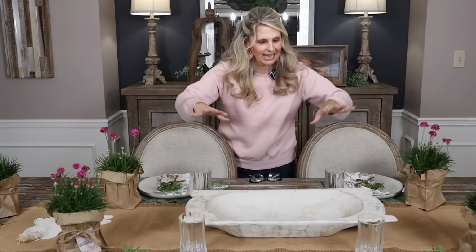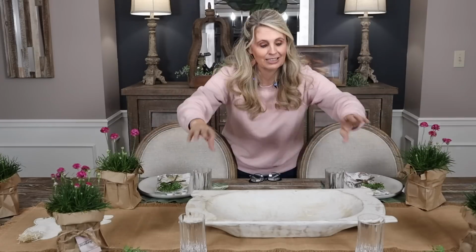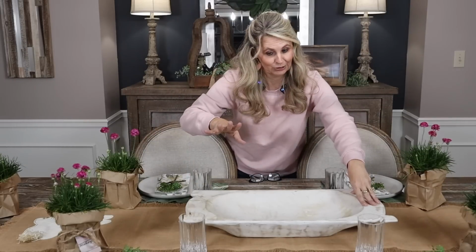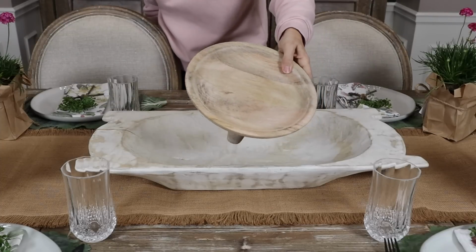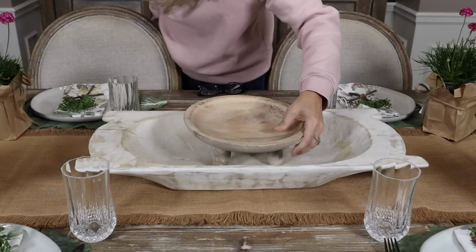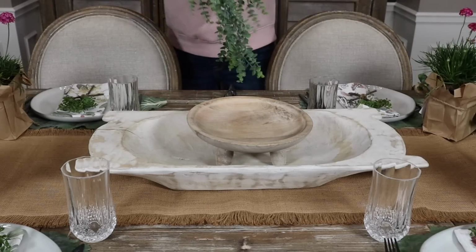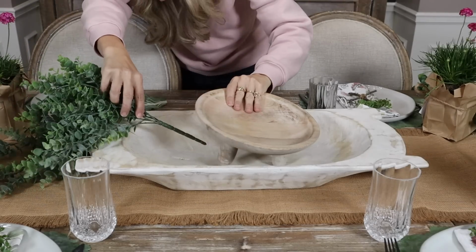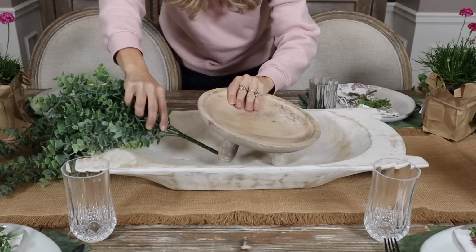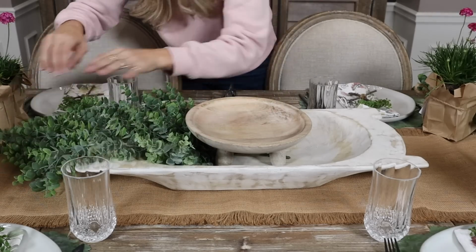But I also realized I have a lot going on here on the table. So I don't want to overdo this. Let me show you what we're going to do, and I think it's a great solution. Next, I have this little tray that makes a great riser that I'm gonna place here in the middle of my dough bowl. And then I'm just gonna place greenery coming out on each side down the middle. The cool thing about using a tray is this part can slide underneath that part, so that way it's hidden.